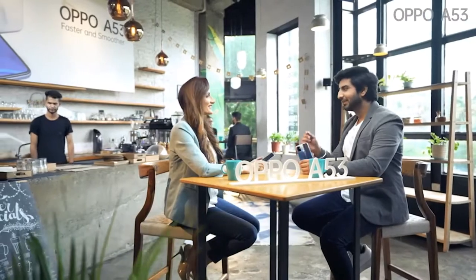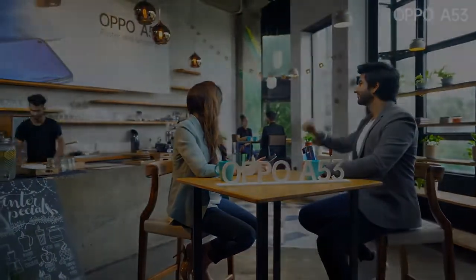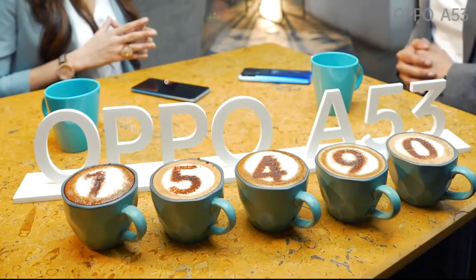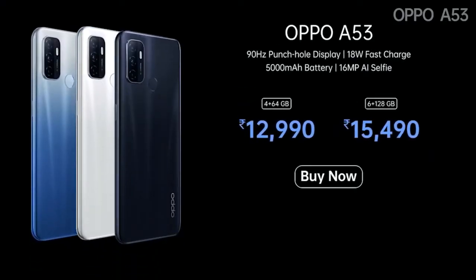Well, Sonali, just give me a moment to get to that. Excuse me. The price for the 6GB plus 128GB variant will be ₹15,490. And for the 4GB plus 64GB variant will be ₹12,990. The Oppo A53 will be available starting from the 25th of August.